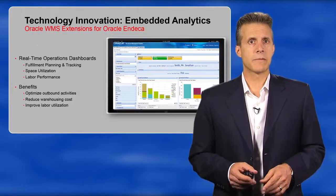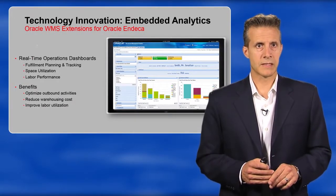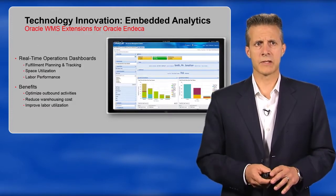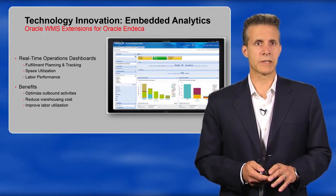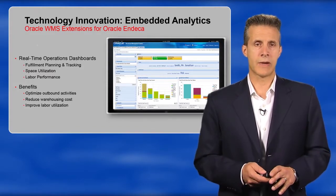So I want to spend a little bit more time in the area of warehouse management. We've recently released the Endeca extensions for warehouse management, all around real-time operations dashboards for fulfillment planning and tracking.